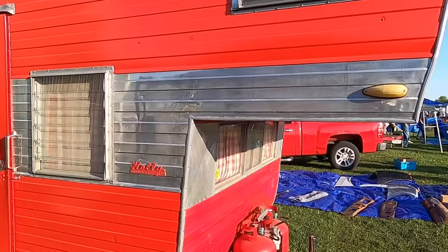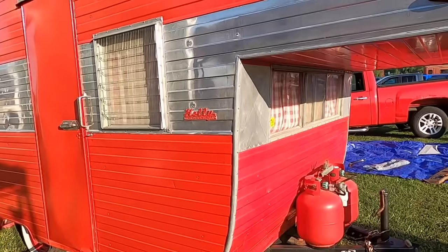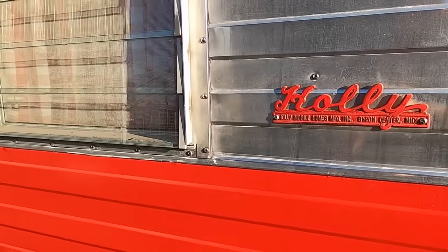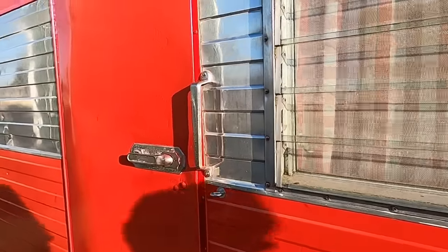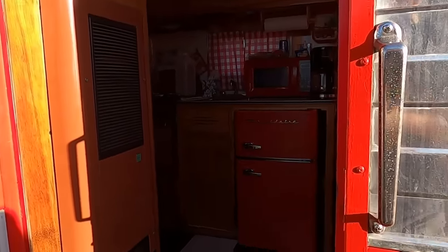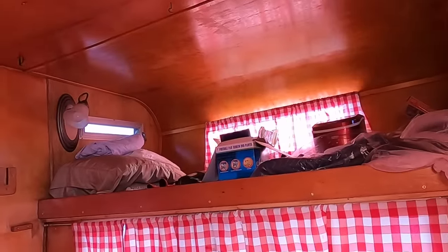You're more than welcome to open the door and go ahead and look. What year is it? A 1948. 48? That's 1950. 51? It's a Holley? Yes. Okay. And it's the only one left. I've been getting into these lately, the old campers. Yeah, well, go on in and look. Oh, that's all right.